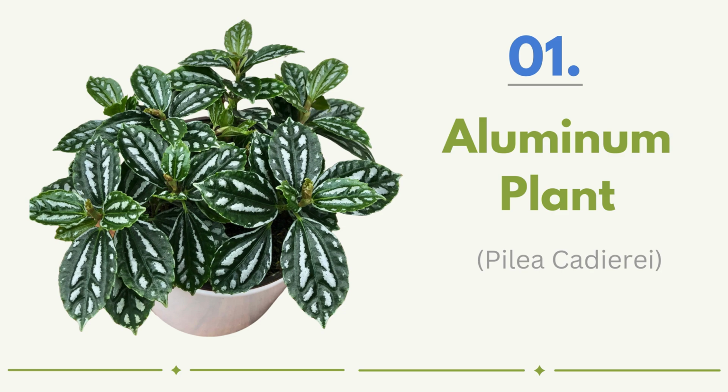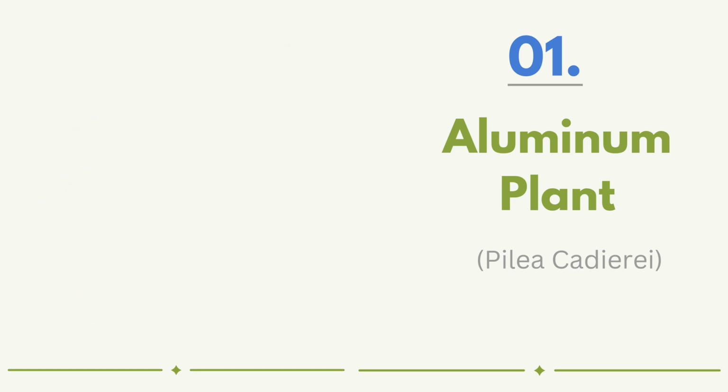It loves bright, indirect light and a little humidity. So, if you tend to forget to water your plants every now and then, don't worry, it's pretty forgiving. And here's the best part. This plant grows fast. If you take care of it, you'll have a bushy, vibrant plant in no time. Plus, it's small enough to fit pretty much anywhere. Desks, shelves, even next to your coffee maker.